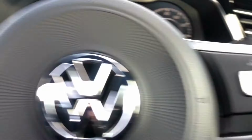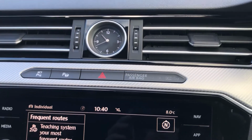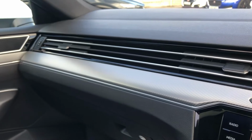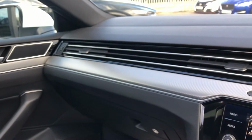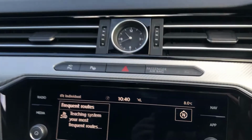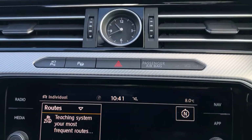And you can also move around now onto the nav, and you can see you've got that gorgeous almost carbon fiber effect on the center console all the way across, which flows effortlessly into the door card and onto the speaker. You can see as well you've got the really long stretched air vent, which gives it a real bespoke feel and plenty of character. You've got your parking assist, you've got your cameras, hazard lights, passenger airbag, and of course your clock up top.